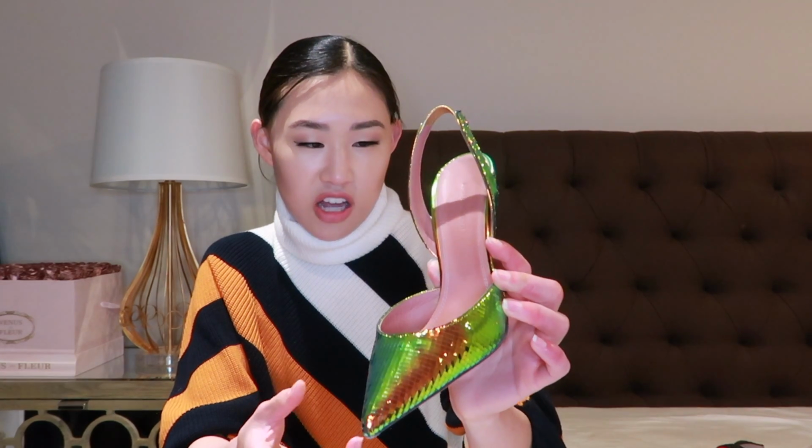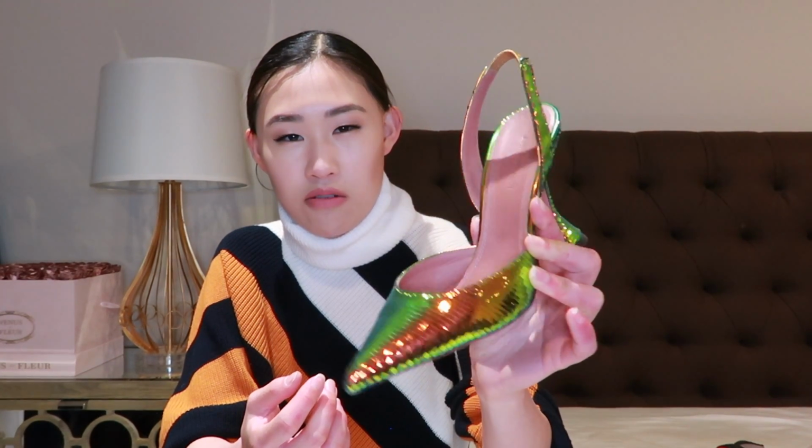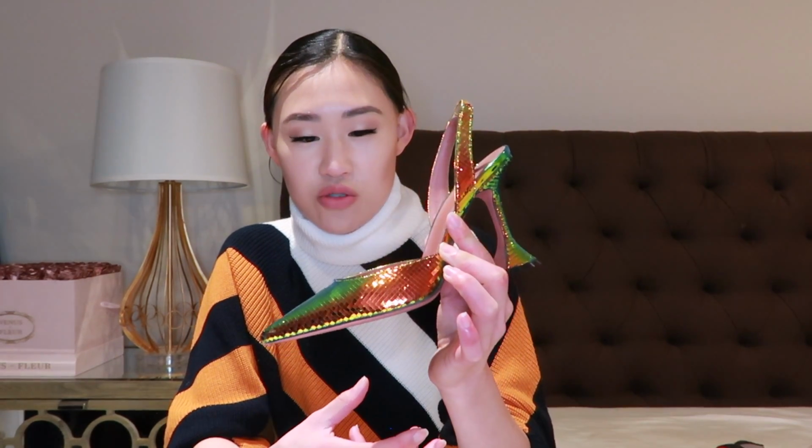it's such a cool and different shoe. I love how it's mirrored and it's like different colors. It's like orange and green and brown depending on how the light hits it. Like it looks very green or like brown, and I just really like this design. It's very edgy and different, and definitely a shoe that will grab your attention if you're wearing it.